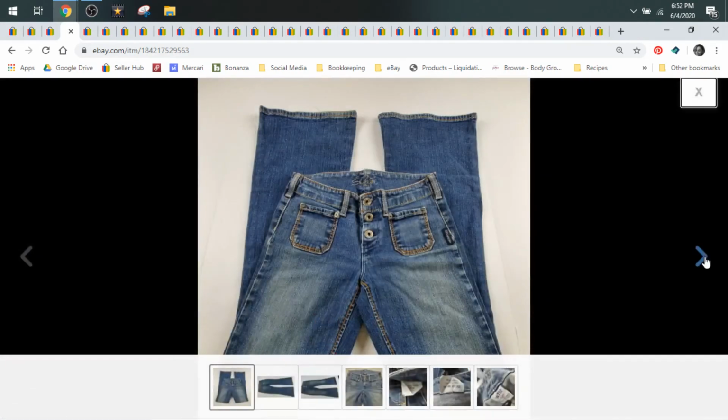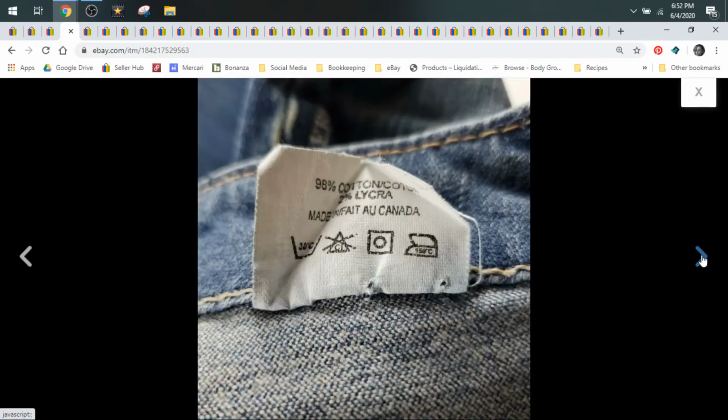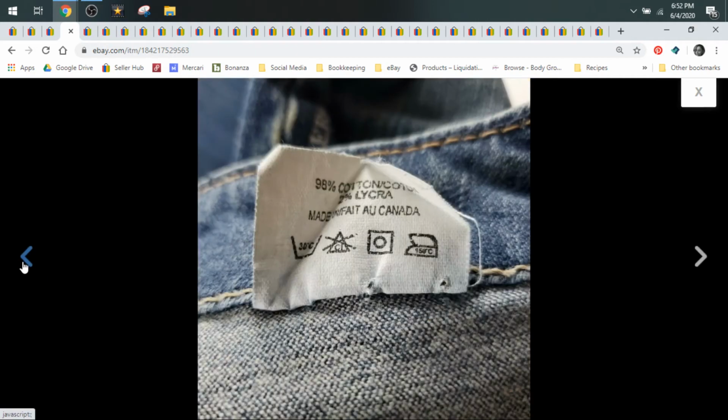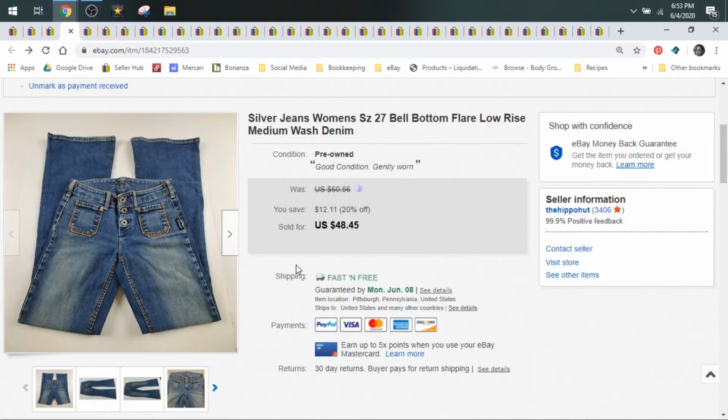Another pair of Silver Jeans. So you guys can start to see a pattern here of what brands we sell the most of, what moves the best. These were so super cute though. They had 3 buttons on the front. They had these little pockets on the front. I call these frog pockets. My grandmother was from the South. That's what they called them. I don't know what y'all call them. But these are frog pockets. They're just really cute. They're bell bottoms.